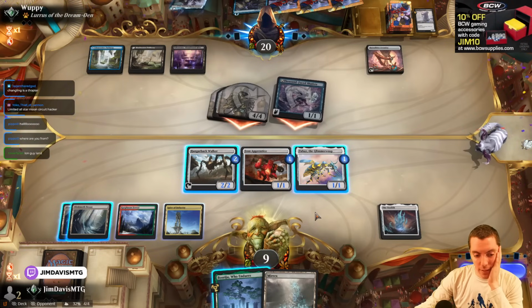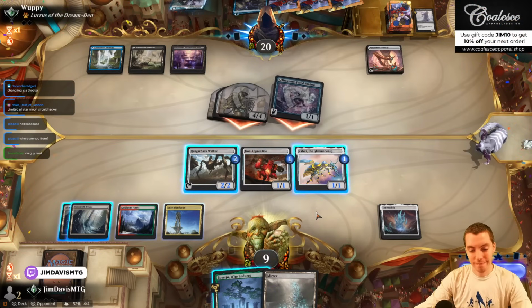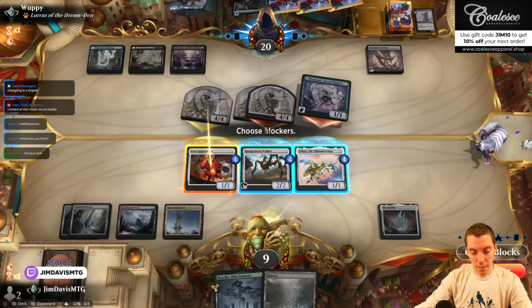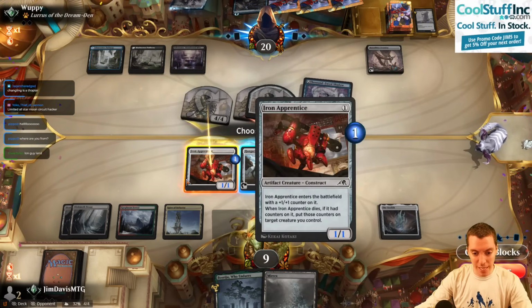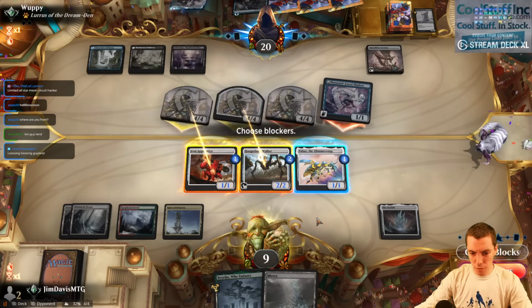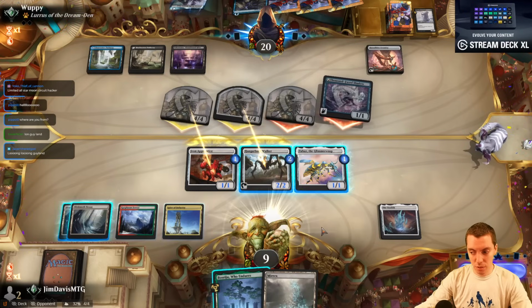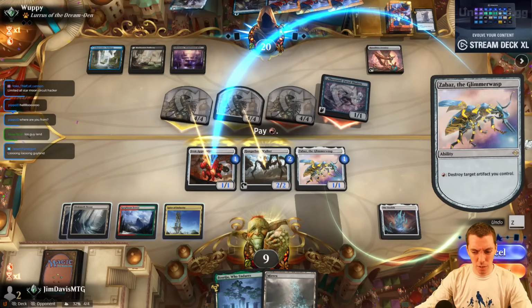Yeah, this is bad. I get to kill one of these, block one. I want a modular to the Hangerback Walker before it dies, but I can't really do that. I could shoot it, I guess. That works, I suppose. Let's do that. All right, let's do this. Block like this. We're also painting twice too. Sucks. So let's go destroy the Apprentice.